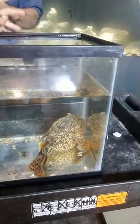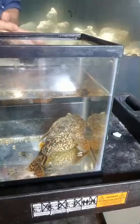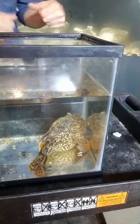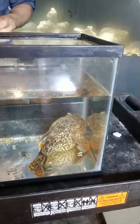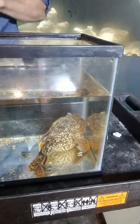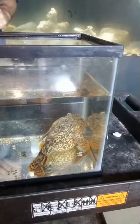And we should probably talk about the difference between venomous and poisonous. Poisonous would be if you just touched it, it would be poisonous. Venomous, it injects the venom into your bloodstream. So this, the toadfish family, are typically considered venomous.